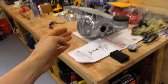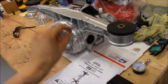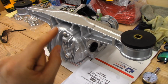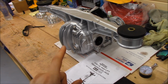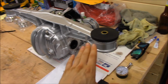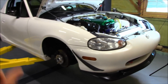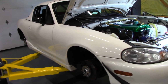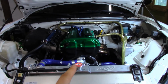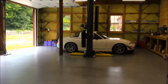Here is the 4.3 differential. This is a clutch type diff unit itself from a naturally aspirated 2nd generation FC RX-7. Energy suspension polyurethane diff mounts. So the reason why I'm changing this car is two things. One, this transmission is making a terrible input shaft bearing noise, which I'll try to demonstrate right here.